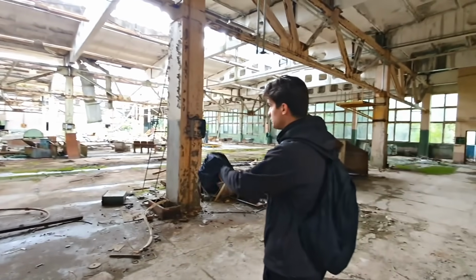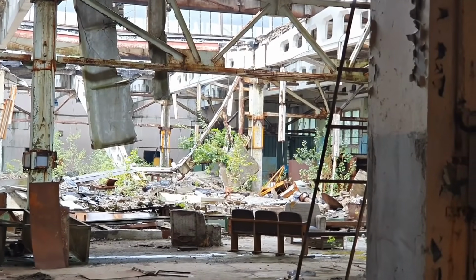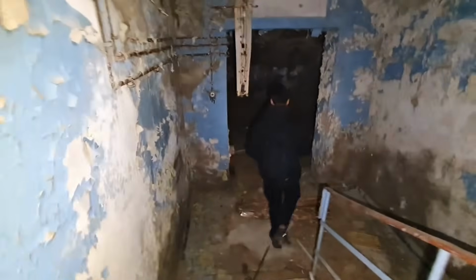Here was the location of the stalkers, where the helicopter fell. The developers made this helicopter as if it had fallen through the roof. Let's go to the basement. It's interesting, I've never been here. Let's see what's there.